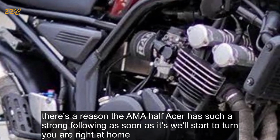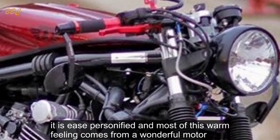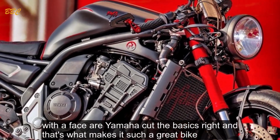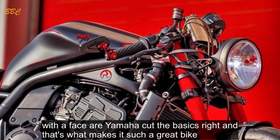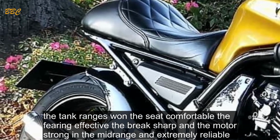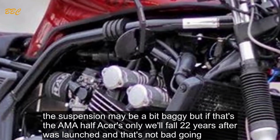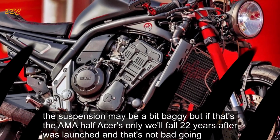As soon as its wheels start to turn, you are right at home. It is ease personified, and most of this warm feeling comes from the wonderful motor. With the Fazer, Yamaha got the basics right, and that's what makes it such a great bike. The tank range is long, the seat comfortable, the fairing effective, the brake sharp, and the motor strong in the mid-range and extremely reliable. The suspension may be a bit baggy, but if that's the Yamaha Fazer's only real fault 22 years after it was launched, then that's not bad going.